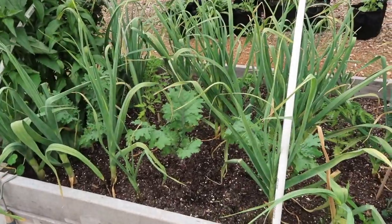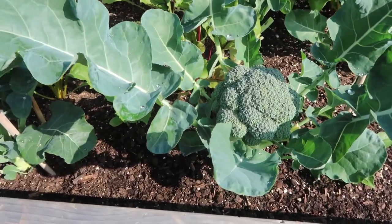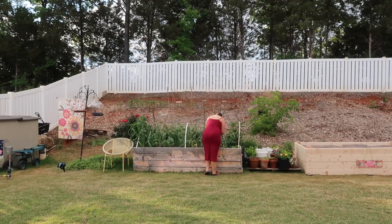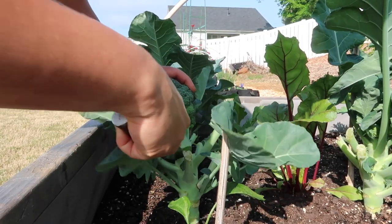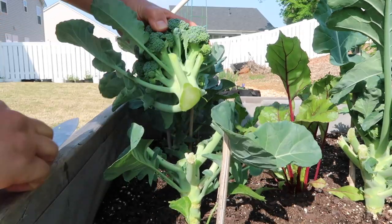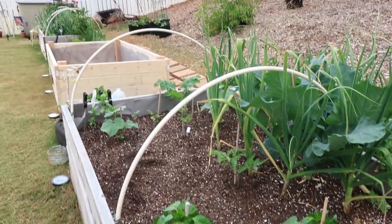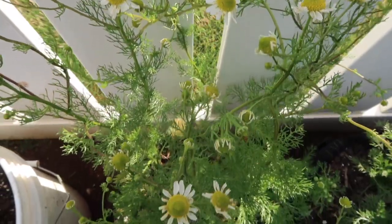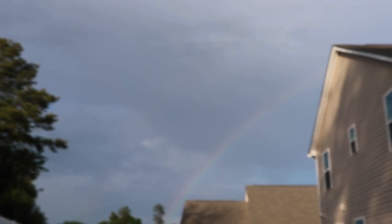The wings are in the oven, so I'm just out here admiring the garden because I'm so happy about it. More food to grow. So we have lots of things going on in the garden right now. A beautiful rainbow.